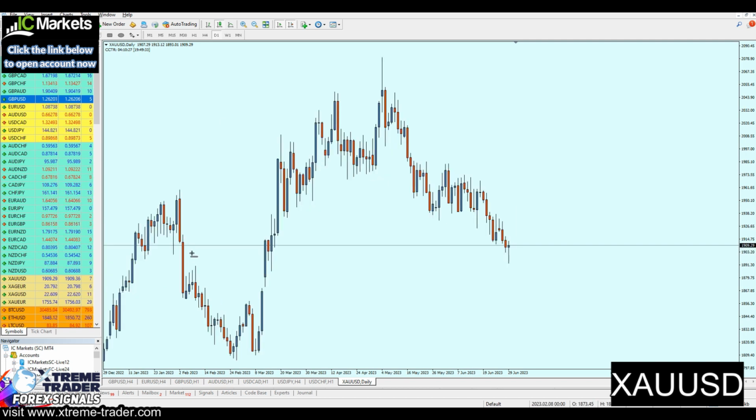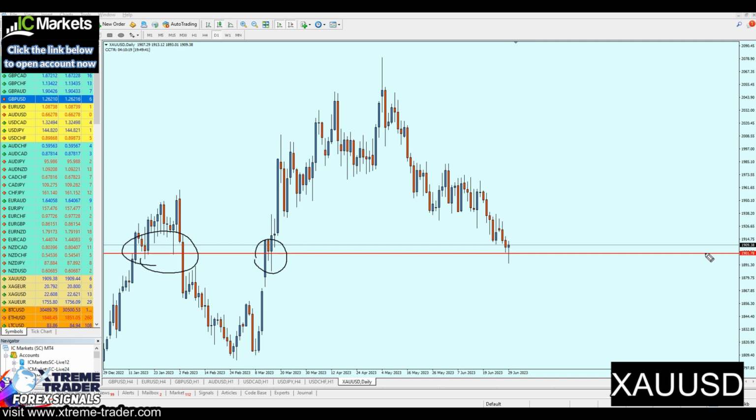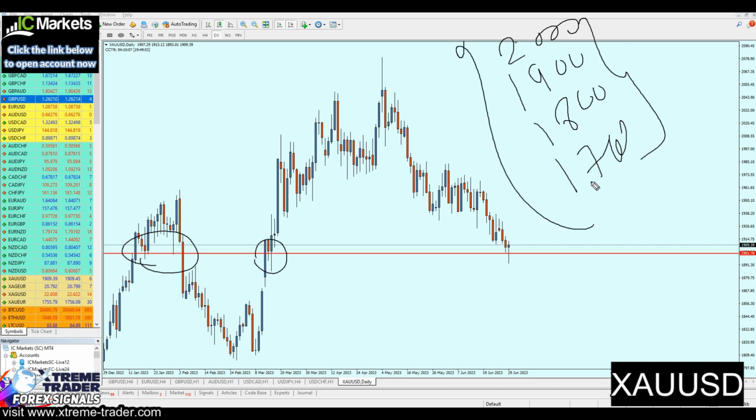As you can see right here on the daily chart, the gold has indeed reversed upon the pressure from the real support right here, exactly at 1901.78. Now remember something, guys. I have always told you that the levels of 1900 or 1800 or 1700 or 2000 and so on are very critical levels for the gold.